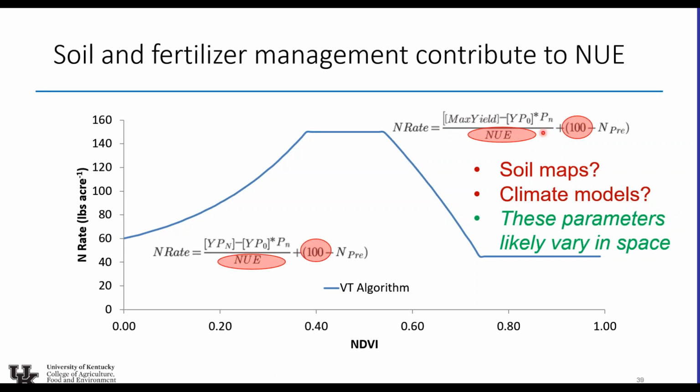The nitrogen use efficiency number, and this number here, I didn't talk about it, but it's kind of what we think we need to jumpstart the system. And so we take the nitrogen pre-plant applied and subtract it from 100 kilograms per hectare of nitrogen, which is kind of what this algorithm determined locally was needed to jumpstart the system. And so we've got to look at soil maps, climate models. These parameters likely vary in space and probably time, but I think that nitrogen use efficiency is often related to just soil texture or soil water holding capacity. And so can we adjust that based on a soil map instead of just putting in 0.5 because that's what we do?